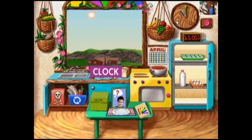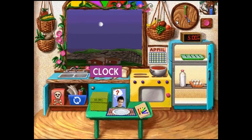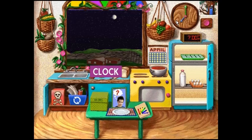Clock. A clock is a machine that tells time. Time is the moments that pass between things happening. Time is also the moment that it is right now, or right when you do something. Click on the button next to the clock to see time move forward.